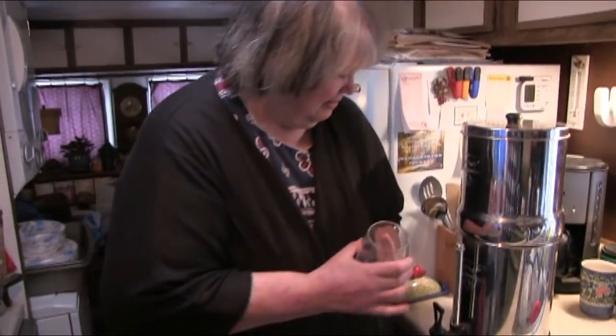Hi, and of course this is Elizabeth. I'm going to try some of our freshly filtered water. Now remember, when we first got it out of the river, it was clear, but it had like the tannins in it, which gave it that amber color. So I'm going to get some water out of our Berkey now.